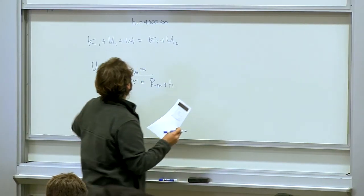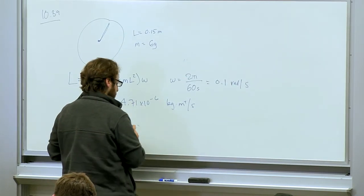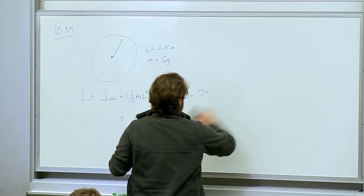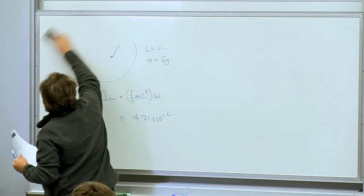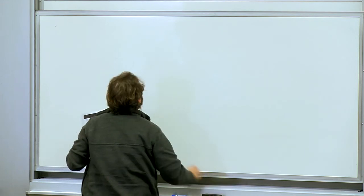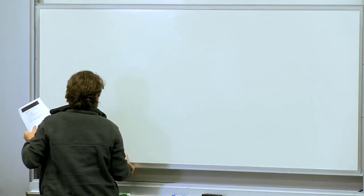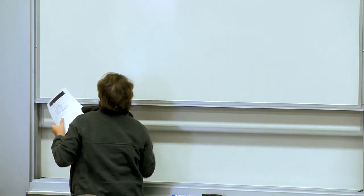What about the kinetic energy? How do we calculate the kinetic energy? Well, it's a particle, right? It's not spinning. So kinetic energy is simple. It's 1/2 mv squared, right? But how do we calculate the velocity?